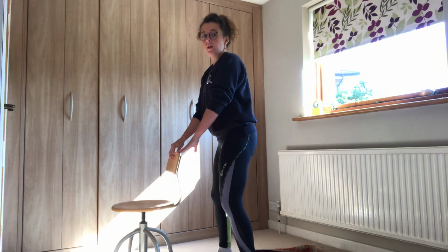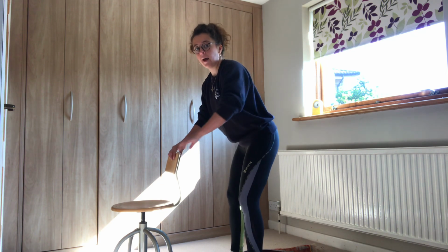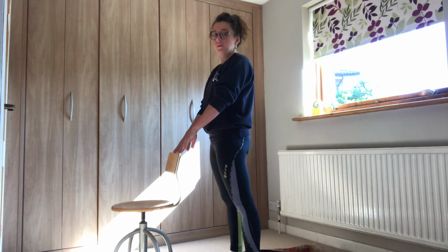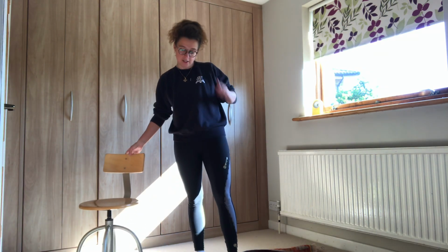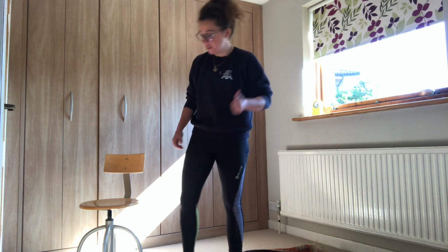If you need a bit of support on the back of the chair, but exactly the same principles apply. We're not doing this where all the load goes through the knees. Instead, we're sticking the bum back and then dropping down. And it just means that we're using the bum muscles for the squat rather than overloading through the knees. That's the 101 of learning a squat pattern. Okay, that's the first exercise.